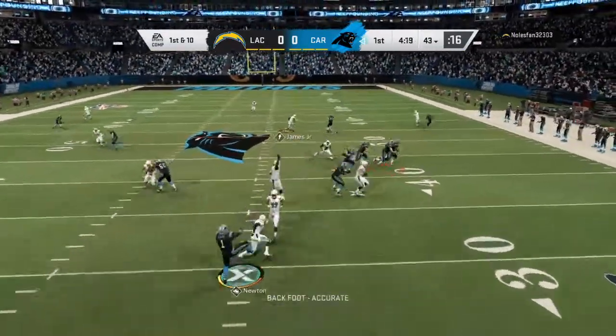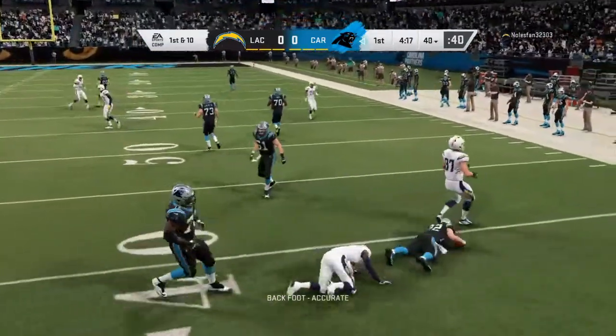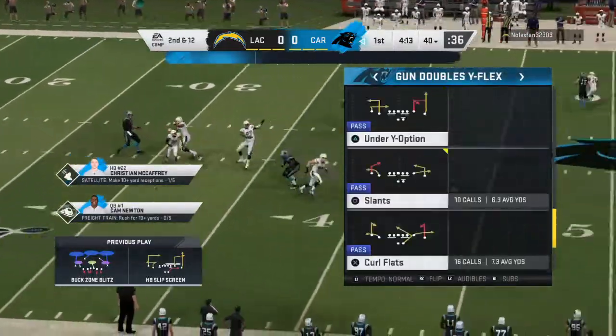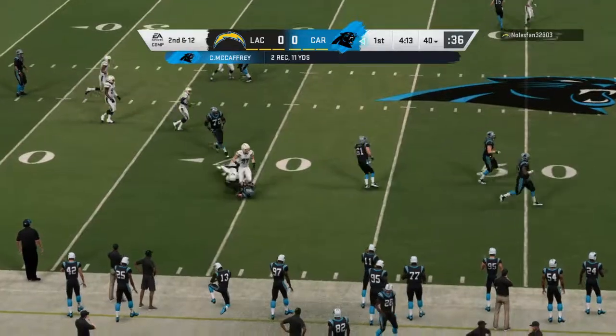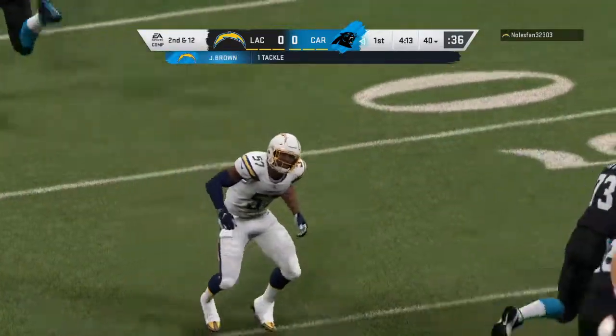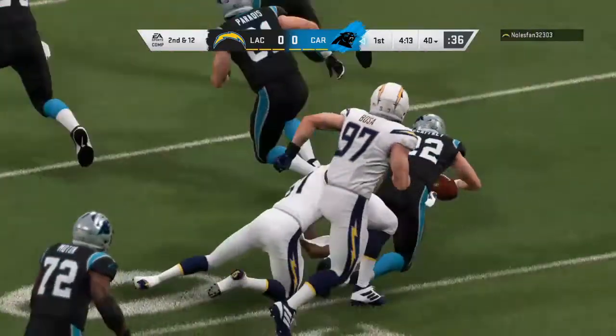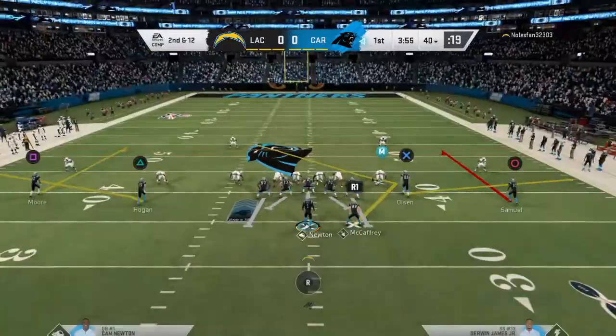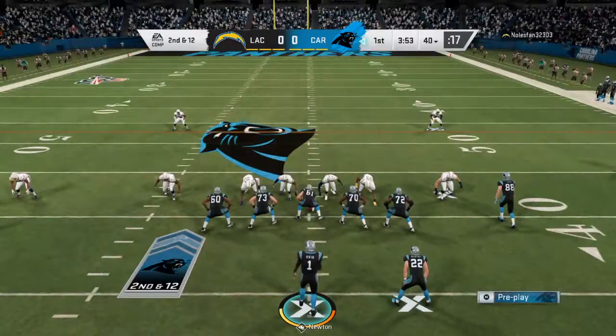Now Newton on first down. They'll set up the screen to McCaffrey. And he'll be brought down, losing yardage back at the 40. Now that sends him 2 yards in the wrong direction and leads to 2nd down. 2nd and 12 after the first down pass play went backwards for 2 yards.